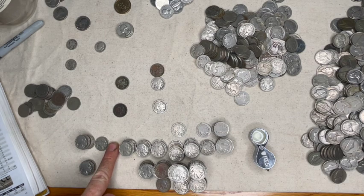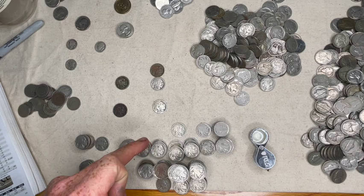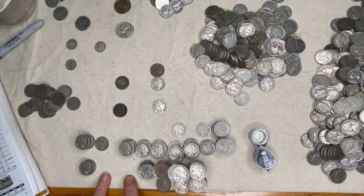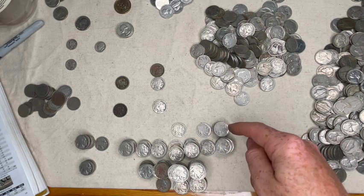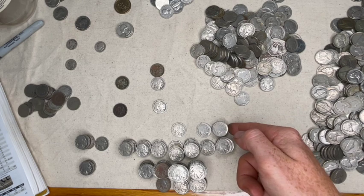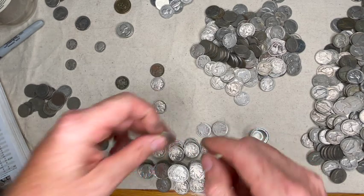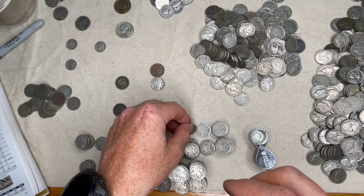So there's no 22s. Got 23s, 24s, 25s, 26, 27s, 28, 29s, 30, and then none between 30. I don't have the 30. I didn't get any 31s, which I think they only made a 31S, and it's a key date. And then they picked back up in 34, 35, 36, 37s. And in the teens, I had a few 19s, and I had a 1918, and then 1917 it was. Yep, 1917.